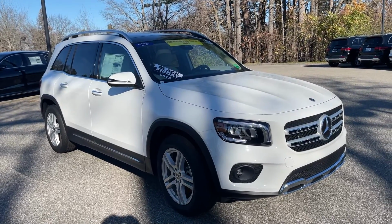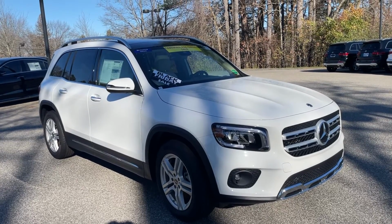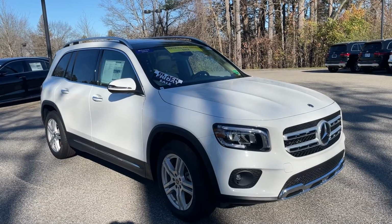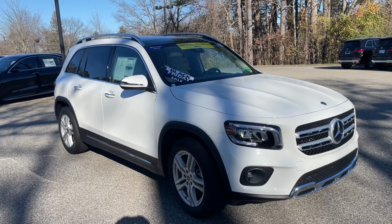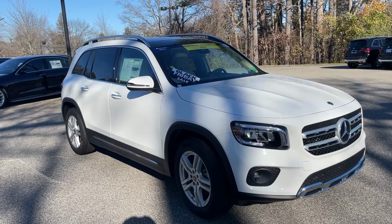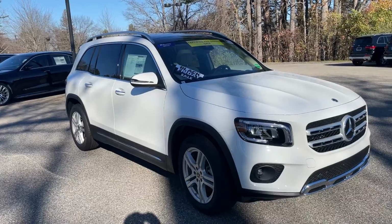It was put into service earlier in the year, so hardly any of the warranty has been used, and they've also certified the car, which gives you another year of unlimited mileage warranty on top of what you already have, and you can also buy two more years at the time of purchase. So I'm going to take you around.